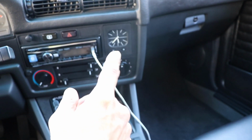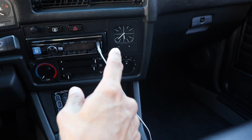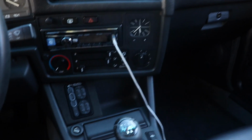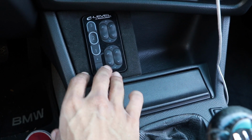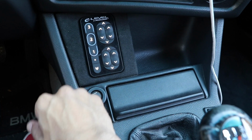Also over here, if you look over here, I changed the clock to the Euro clock. A lot of people that are familiar with this car know it's just a digital clock. This one just looks a little bit better. Here you have your AccuAir e-Level system, which just basically controls the car. Let's just flip it on so you could see.